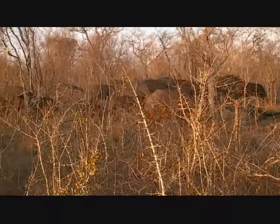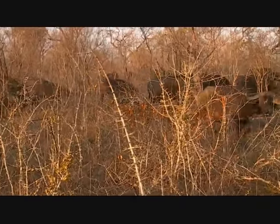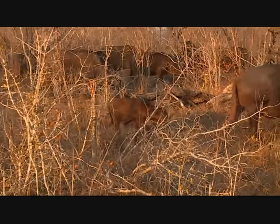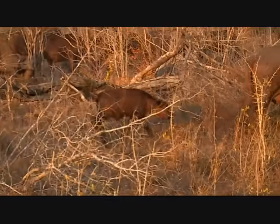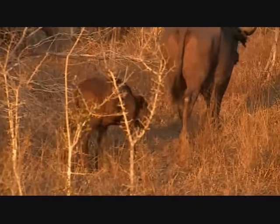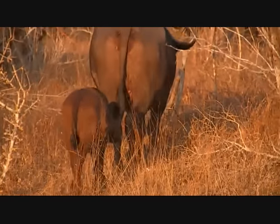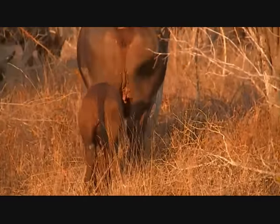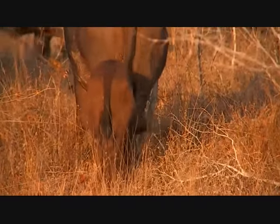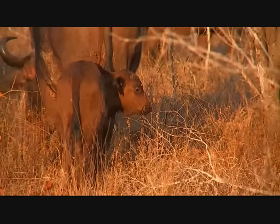There's a nice little one coming quite close to us here. Now buffalo calves have quite a unique drinking style. So it enables them, because buffalo herds are so mobile, as you can see this little guy walking behind the female, they will often drink from between the back legs while the female is moving. And there's very, very few animals where the youngsters suckle while on the move. So a very, very interesting adaptation.